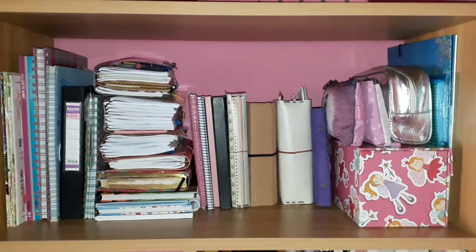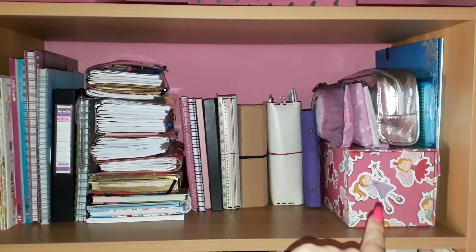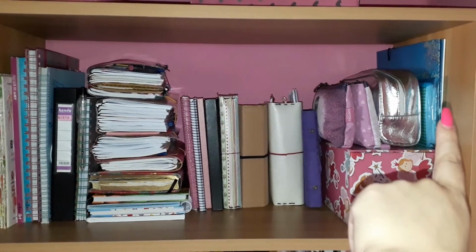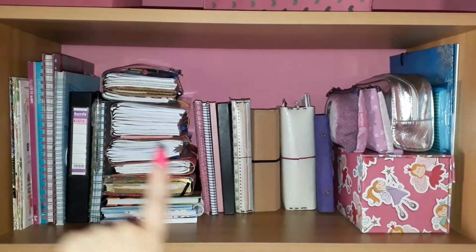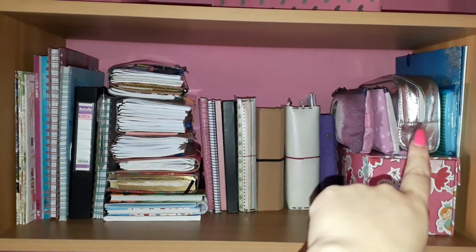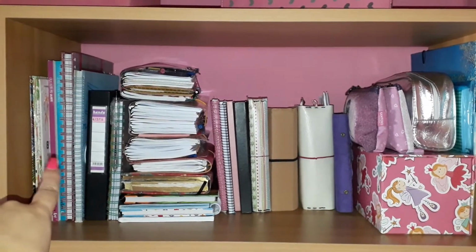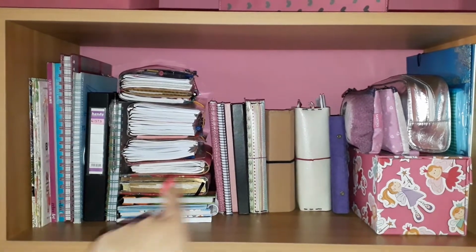So I'm gonna show you what I have, and that box over there with the fairy tale is my watercolors box. I've got that blue pocket over there that contains recipe notebooks that once finished are gonna go into that traveler's notebook over there. Then I've got that silver pocket that contains the colors that I use with my adult drawing books, which are stored over there, that blue, that purple, and the other ones.